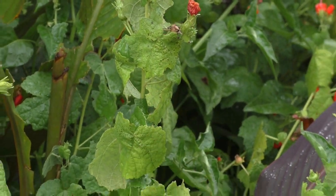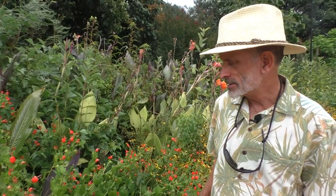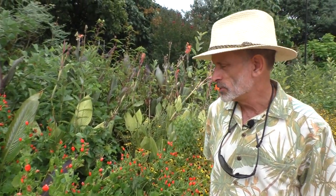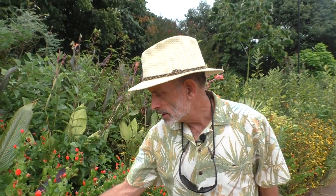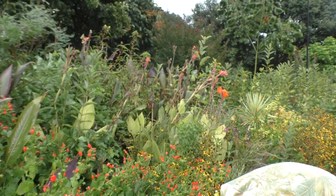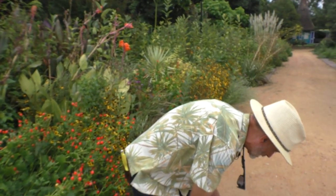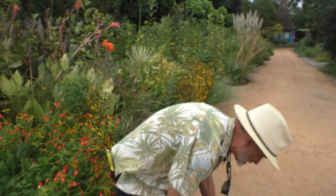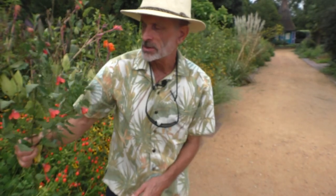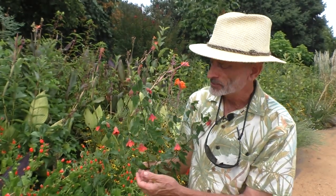It has the constitution of a lantana in that it loves hot, sunny places. It's very drought tolerant and it just blooms for months and months. That family also includes the flowering maples, which are abutilon. This is an example of an abutilon. This is orange hot lava.